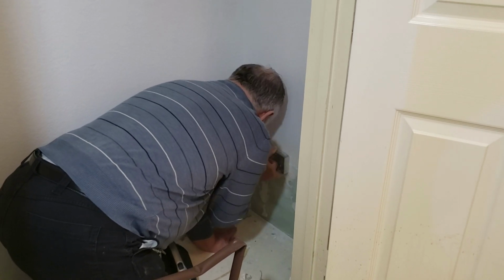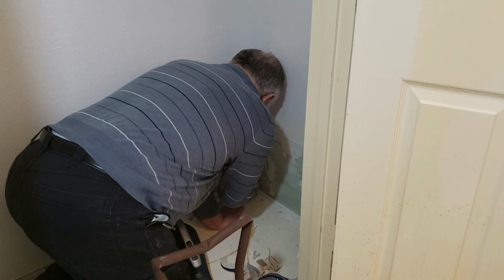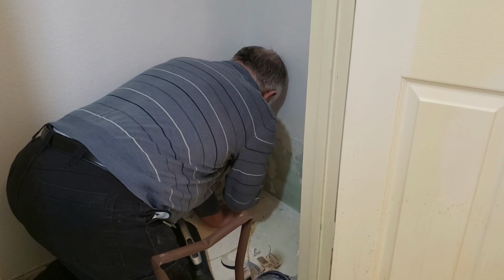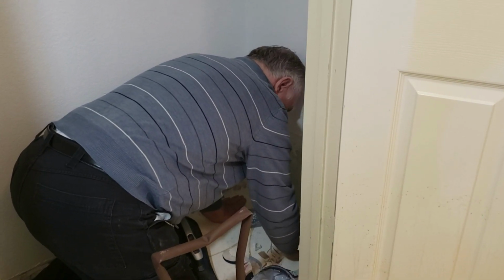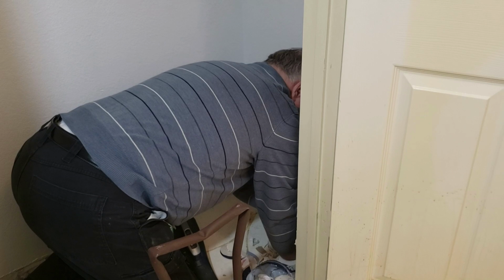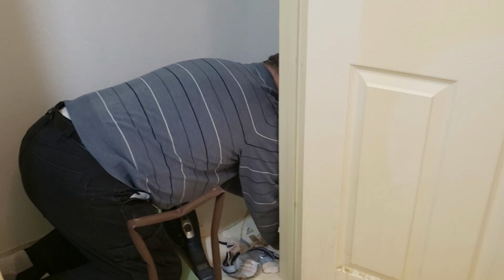86 years old and he's fixing the closet. 85. 85. You should be wearing a mask. You would say that to me. Yeah. You have a mask? No. With your breathing? What? With your breathing? No, it's okay. You kidding me? You can't put on a breathing mask?